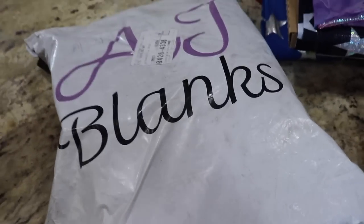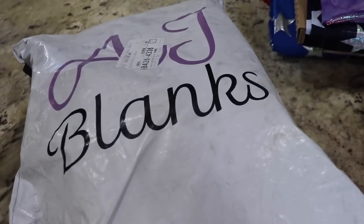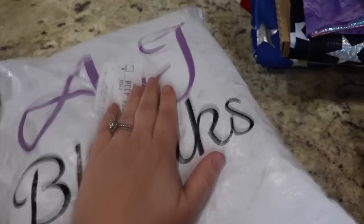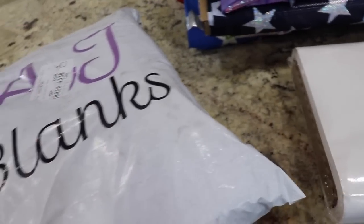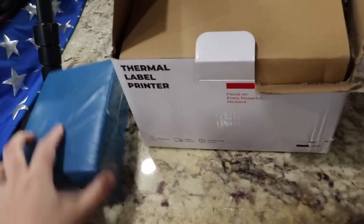And then I also got another AJ Blanks order because I just keep getting those bell bottom outfit orders. So I had to restock on some blanks. And then finally I got a thermal printer. Let me show you, it's Munbyn brand. Okay, so let me go ahead and unpack this thermal printer.